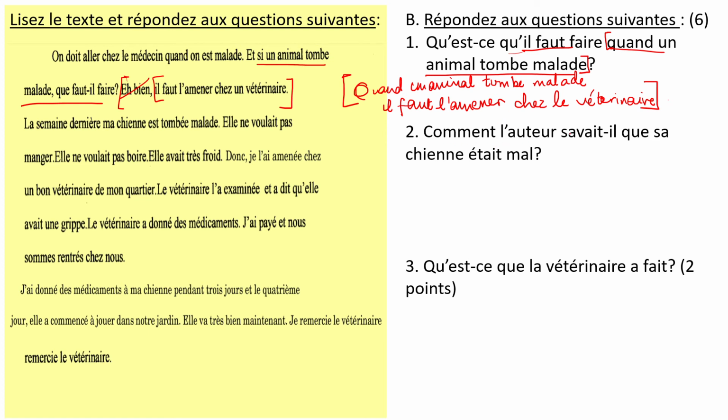Comment Luther, you won't find this "Luther" because this narrative is in the first person. You're being asked here in the third person. So, how did the author know? Comment Luther savait-il que sa chienne était mal? How did he know that his dog was ill? Être mal is to be sick or to be ill. Here he's saying la semaine dernière ma chienne est tombée malade, fell sick.